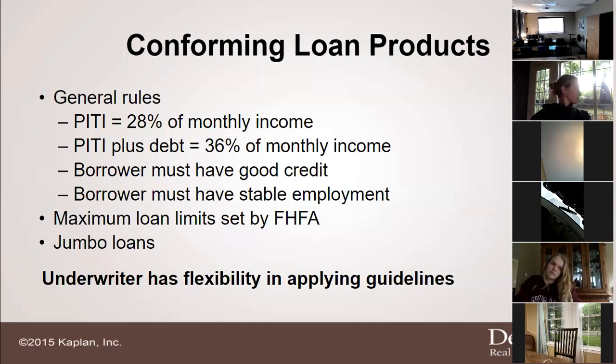The maximum loan limits are set by the FHFA. Now, jumbo loans are loans that exceed that limit set by the FHFA. These are clients who want to buy $1 million to $3 million homes. And if they do qualify with these standards right here, they will be able to secure a jumbo loan.